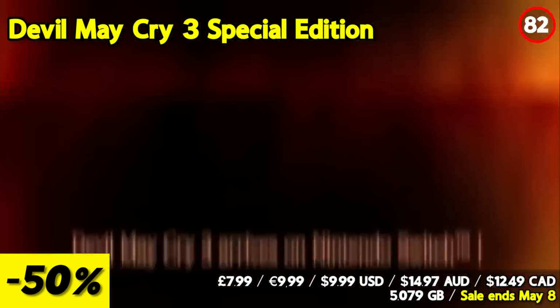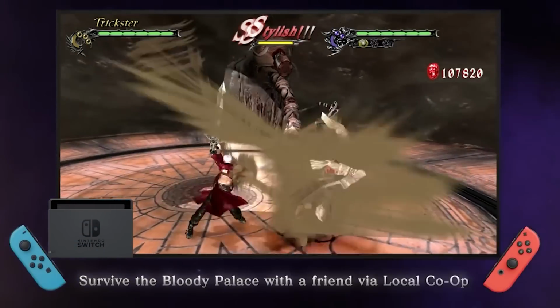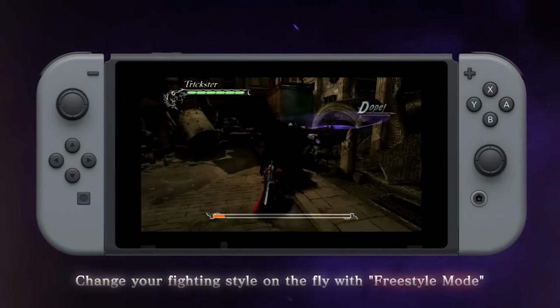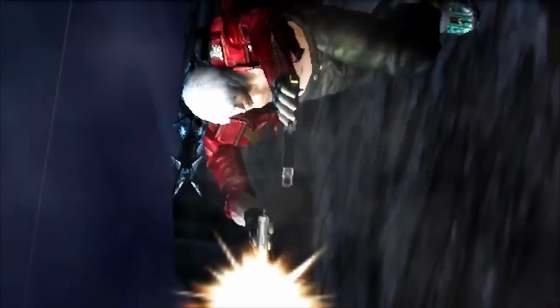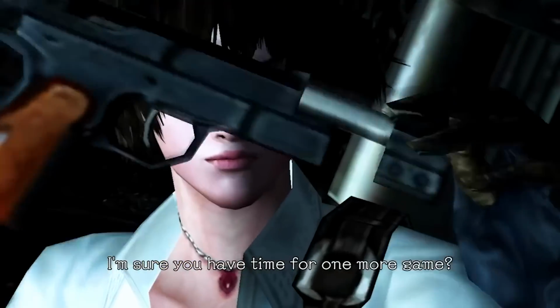The game is filled with intense combat sequences and boss battles, challenging players to master a wide variety of weapons, combos, and moves. The Special Edition introduces the Bloody Palace mode, which is essentially a survival mode where players must defeat waves of enemies in a time limit, and the Virgil mode, which allows players to play as Dante's evil twin brother, Virgil.